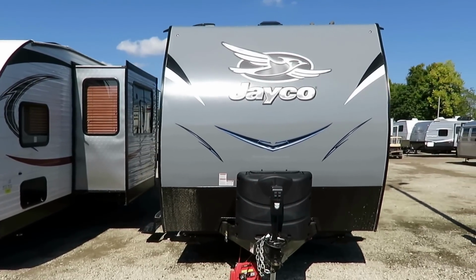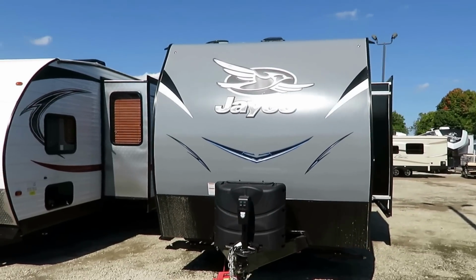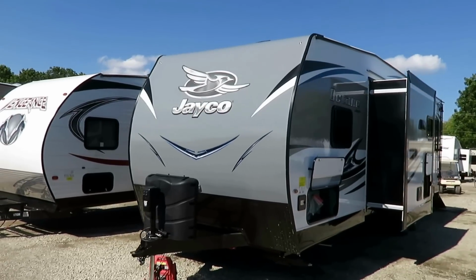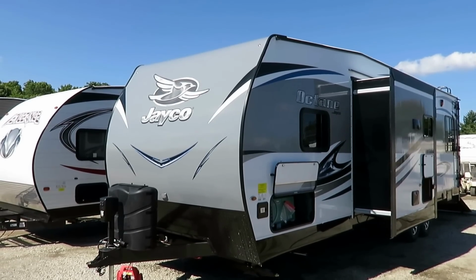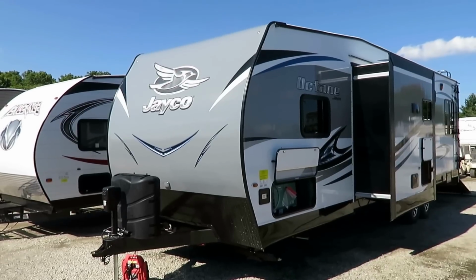And this is a true toy hauler. We are 102-inch wide body. Being a Jayco, it does have double the industry standard warranty, 2-year bumper-to-hitch with first-year roadside assistance. We've got better materials, better components, better processes that lead us to that. It's not that another toy hauler is built poorly. It's just that this is built better.